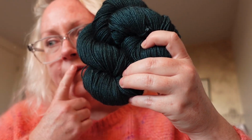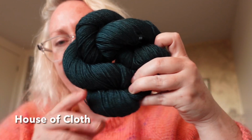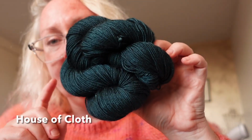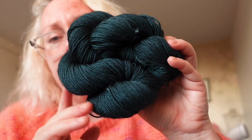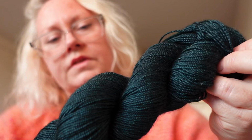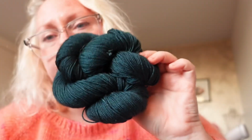And I've forgotten the name of the company, but they are based in Bendigo, and I'll actually put it on the screen somewhere so you know where you can get it. But Caitlin, A Maker's Burrow, is actually going to be dyeing up some more yarn soon, so please go check out her Instagram. This is so silky and so soft. It's light fingering, or a fingering weight, and it's a gorgeous, deep foresty green, and I just couldn't walk away from it. It is absolutely beautiful.